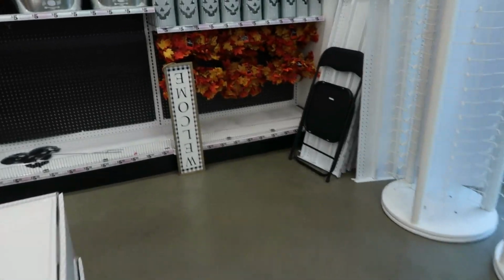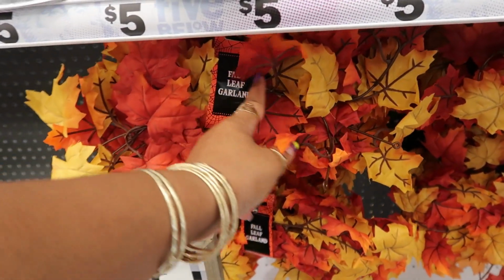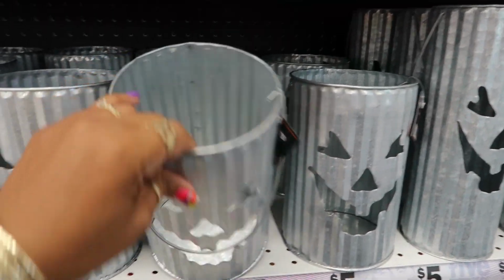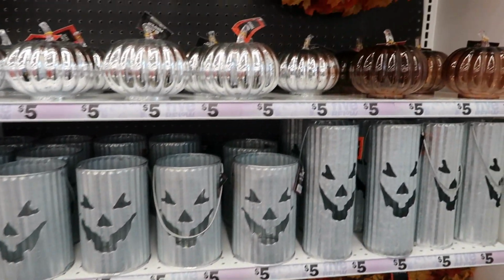Here's some loungewear, little pajama pants and a cheetah print. So we're gonna head over here and just kind of look at some of the decor that they do have out, the garland and all of that. So everything is $5.55. I'm gonna just show you a few things and then I'll pop back on here.